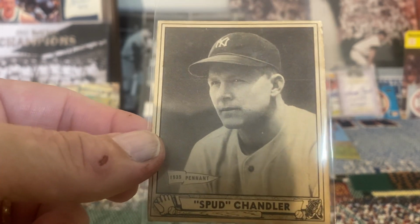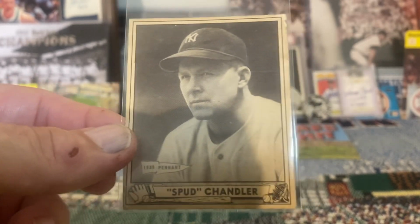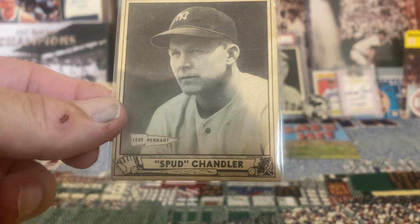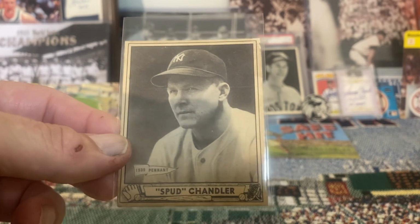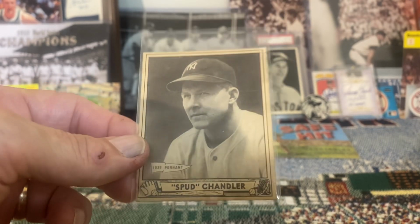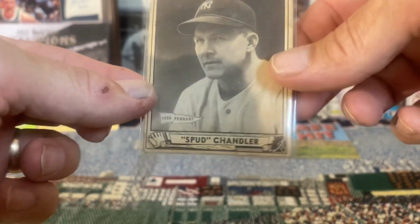And what I found out about Spud Chandler is pretty cool. He has the third highest career winning percentage out of any pitcher that's pitched over 1,000 innings. He has a career 109 wins and 43 losses. That gives him a .717 win-loss percentage, which is third best all time. And his career ERA was 2.84. And in 1943, he won 20 games, lost 4, and had a 1.64 ERA. And he was the MVP that year. So not bad right there. Pretty cool, Spud Chandler.